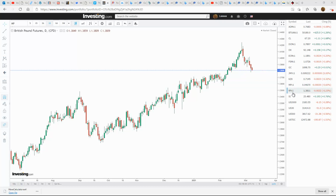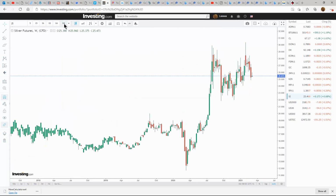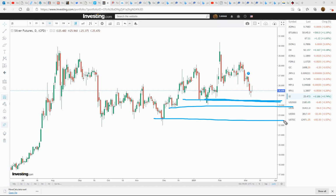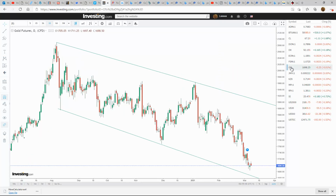Okay, the next one is silver. Okay, so silver on the weekly. Silver is quite weak, just a continuation to the downside here. We're faced with a first set of support areas here, and then another one here, and then a final one at this level. Looks like we're going to be at least making it to this level before the week is out. So weakness in silver going forward. Did I look at gold? I think I did. Yes, we did. That's the gold futures.